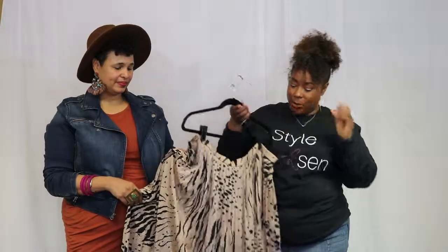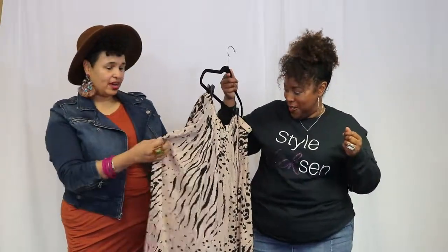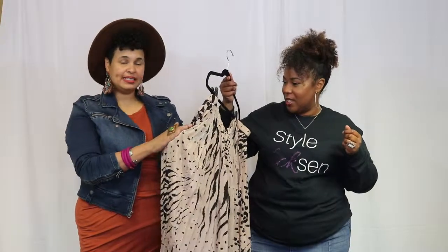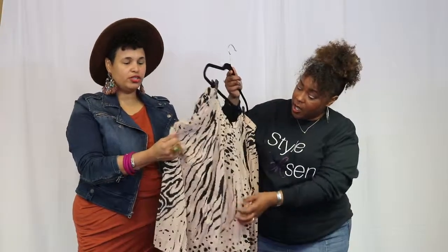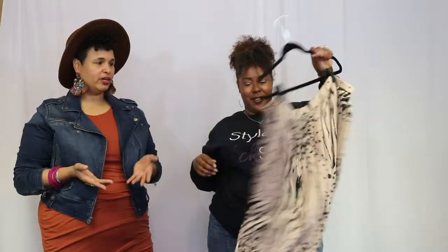And it has zebra, cougar, I said cougar. Leopard. And then it has a very faint snake skin that's really tone on tone. So you can't really see unless you're super close. But it gives it this shimmer. It's pretty. And leopard never goes out of style. Animal print is classic.